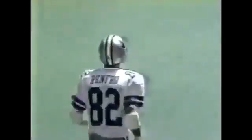White with all kinds of time. Jones pulls it down. No, that is Mike Renfro. Pulls it down at the 49-yard line. 18 yards, first down.